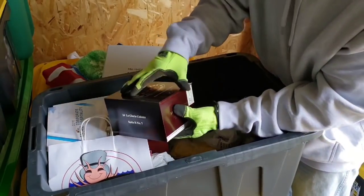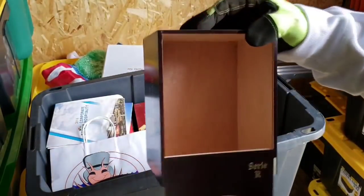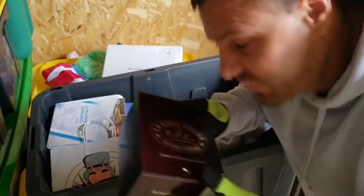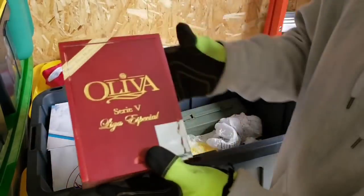It looks like we got a bunch of cigar boxes. How's this one work? Oh, that one. Okay, there we go. We got a cigar box there. Now, even though the cigars aren't in there, which I don't have a license to sell tobacco anyway, nor would I, the boxes are collectible. So that's cool.